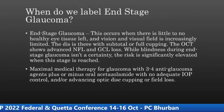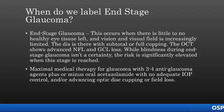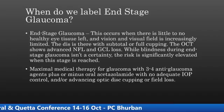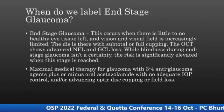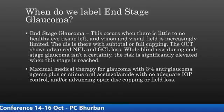This occurs when there is little to no healthy tissue left for normal functioning, for quality of life for the patient. And the blindness is quite imminent. But still we can do something. Even if your whole OCT is giving red signals, it's all red, and your visual field is all dark and black, even an island of vision is so precious that we should try to preserve it. And I will share my experience regarding management of such cases.